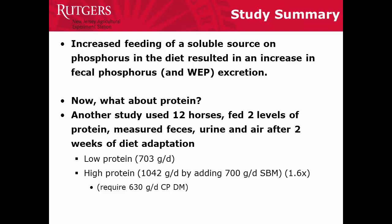But the really key thing here is that water extractable phosphorus. It goes up even more so than just the total phosphorus does. So now what about protein? What about nitrogen? We didn't want to do it in the same study, so we did a separate study.